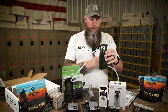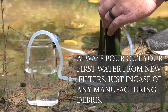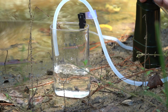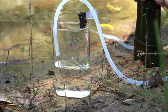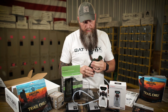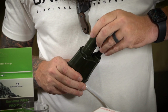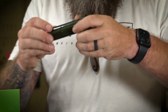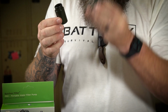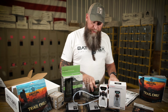You toss this into your water, there's 2 filters in here, so there's 3 filters that it's going through, and you simply pump. It goes out into your container. These filters are replaceable, so it's as simple as unscrewing this, pulling this cartridge out, and then you just twist it, pull it apart. There's 1 filter, 2 filter, 3 filter, because I ain't good at remembering statistics.